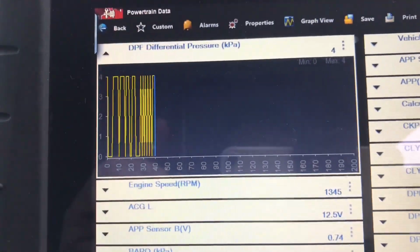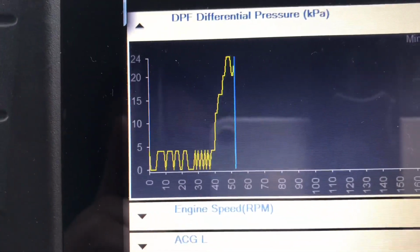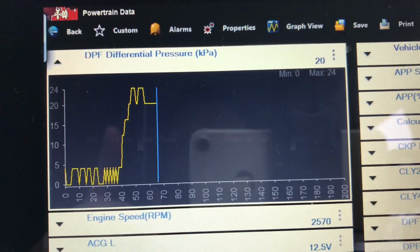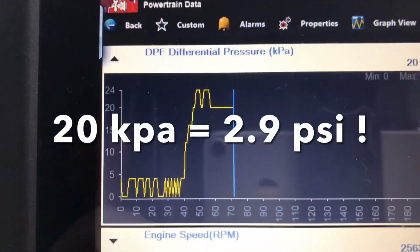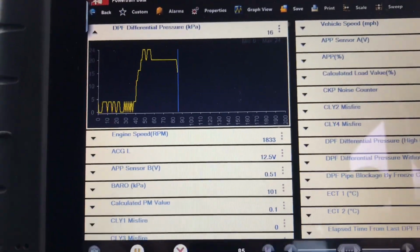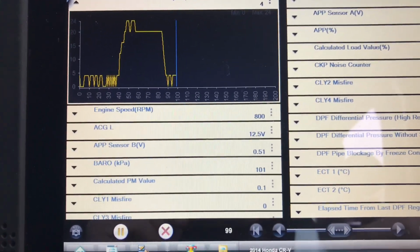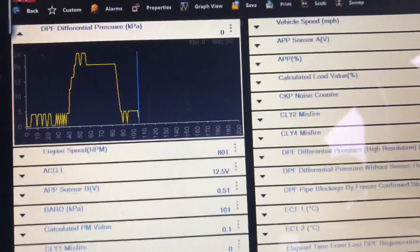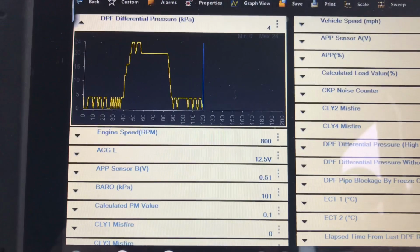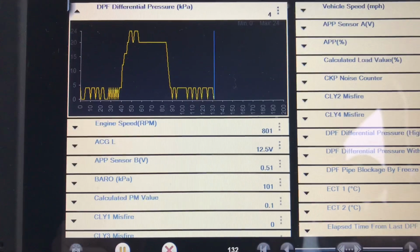So what's that? We're now at 20 psi, just under 3,000 RPM. So it's brought it down. That must be 2 psi or something like that. We'll run it and see how we get on, but we think either the problem is driver behaviour, i.e. short runs, or with that oil dilution light, maybe lack of servicing, not sure.